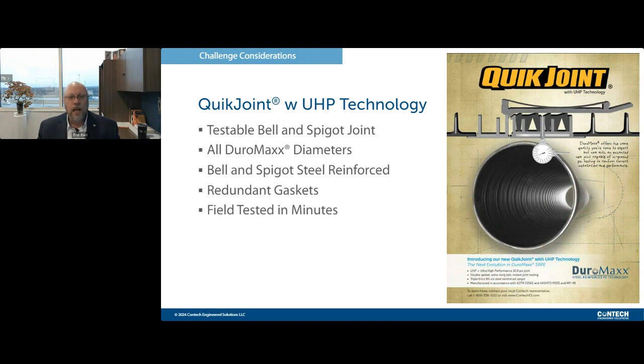It is a bell and spigot that is reinforced in the bell and the spigot with high strength steel. So you create that steel sandwich that maintains the long-term compression of the gasket. Additionally, we have doubled up the gasket. So there are two gaskets.